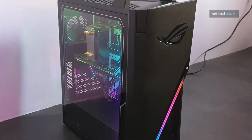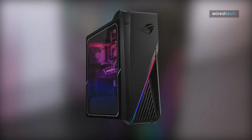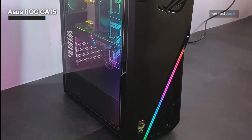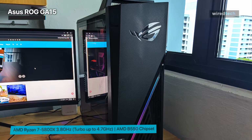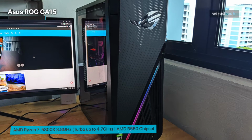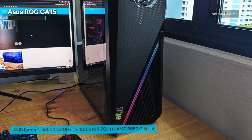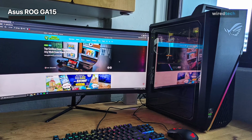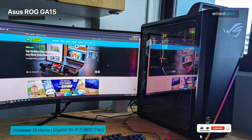The Asus ROG GA15 is a tremendous machine that harnesses excellent power to performance price balance. It's a great new design from Asus, and it's a welcome addition to the pre-built gaming PC market. Inside is a 3700X processor, a 2060 Super graphics card, probably the best bang for the buck GPU in the ray tracing category, 16GB of RAM, and a 256GB SSD, 2TB HDD combo.